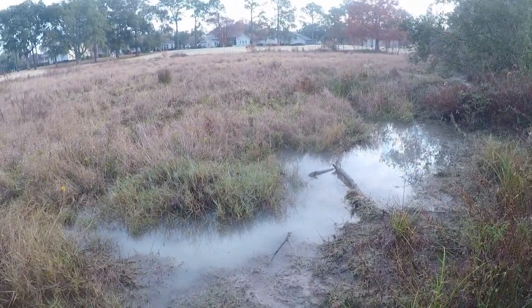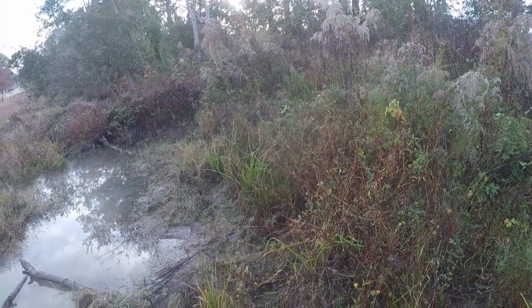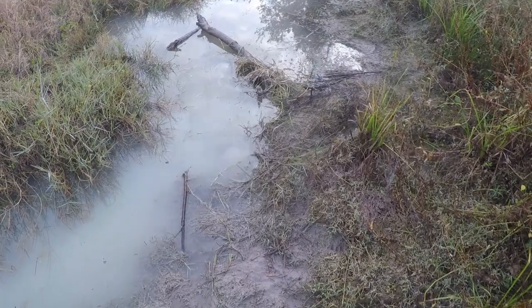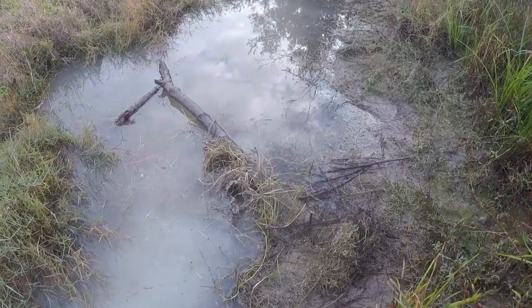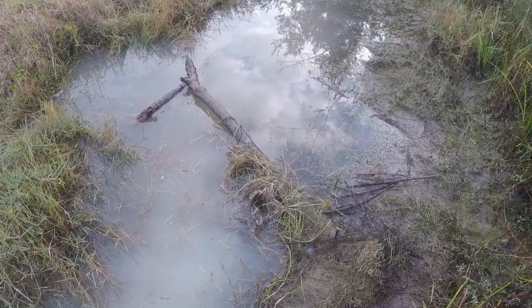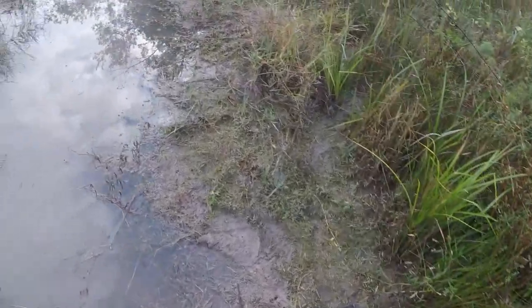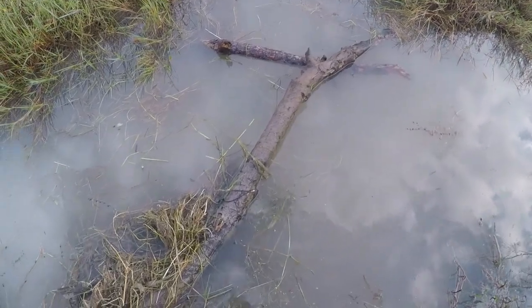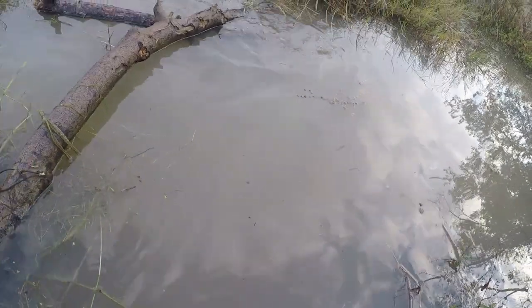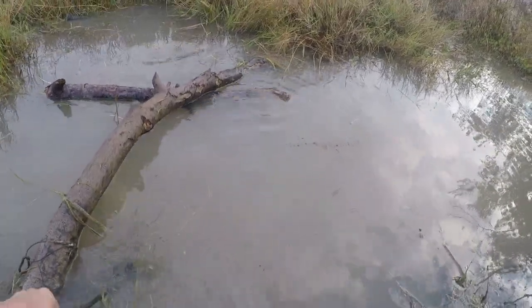Okay, so now I'm on the other side of this swamp here. I'm walking up to my set. There's a beaver lodge right here. You can't really see it, but my set has definitely been disturbed, and I can smell castor. I don't see my trap, so I'm assuming I got a beaver under here somewhere. There's my cable. I had this stick over this yesterday. This thing is pulled tight. Where is it? Well, there's the trap.